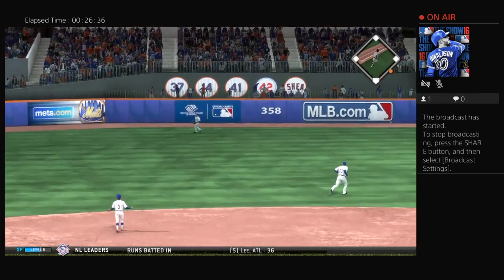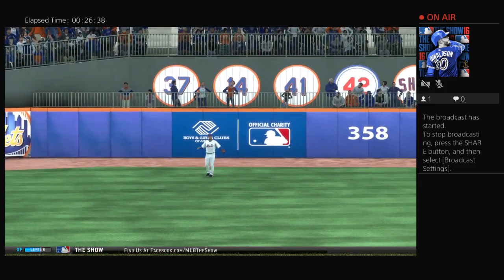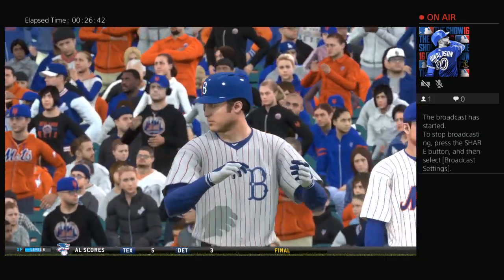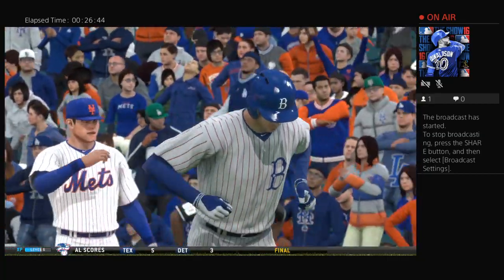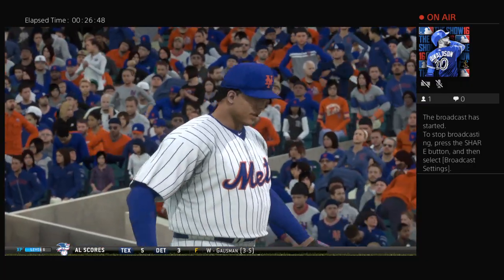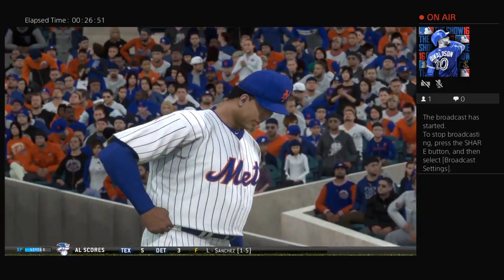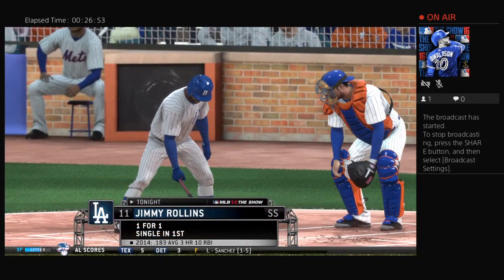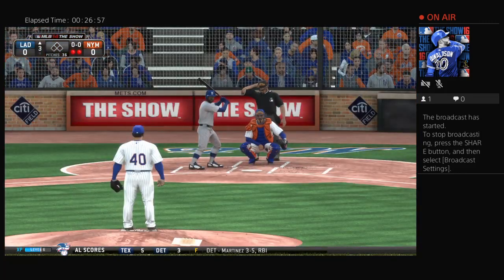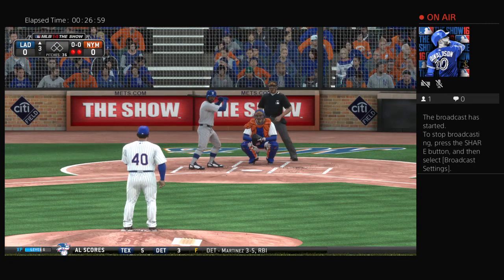And he gets some pretty good wood on it here as this is lifted to fairly deep left. And he'll put it away now without much of a problem. 2 gone now here in the third. Yeah, once the sun goes down here, this place plays like a much different ballpark. Case in point right there. That ball had no carry whatsoever. So bases are empty here with 2 gone. And that'll bring in the former MVP, shortstop Jimmy Rollins.